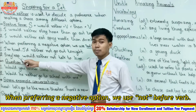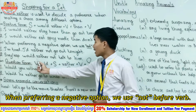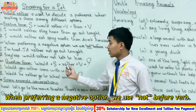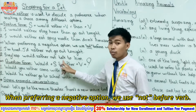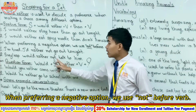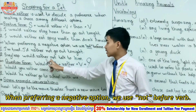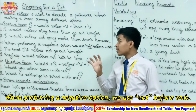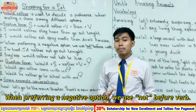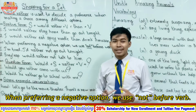Let's go to number 2. Srelip would rather not talk to him. The verb here is talk, and then we have to use not in front of the verb. So, Srelip would rather not talk to him. So easy, right? Because in the negative form we only add not. So if you remember the positive form, you can do the negative form.